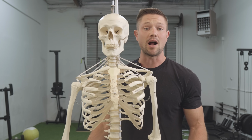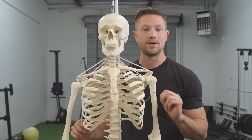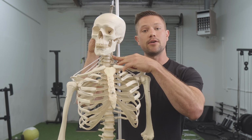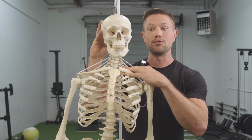Now, I know that that can be complicated, but let me make it very simple for you. The SCM can be tight for two different reasons. The first is that it's holding the head in a given position of where it's turned to one side and tilted towards the other. This is going to make it harder for the head to turn and rotate to the other side.